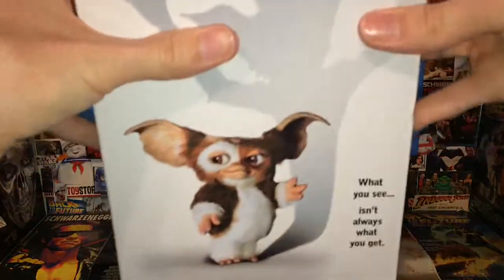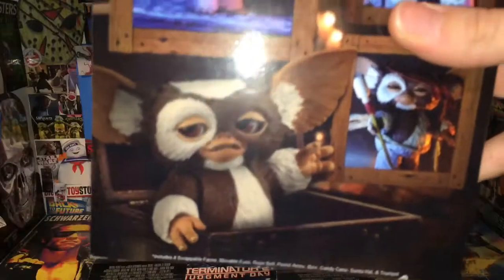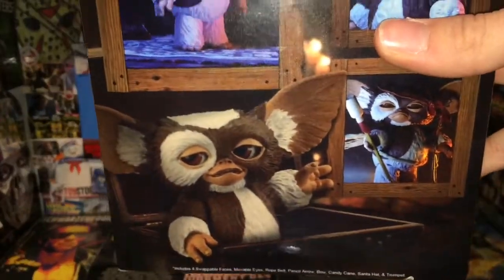It comes with 4 alternate heads, some accessories, a candy cane, and the Christmas hat, the Rambo outfit there. Pretty cool. I do like the front here. I wish it was like the Gremlins 1 poster, like the VHS version, not the DVD, but this one's fine. I do like this one a lot. But now we will have a look at number 5 on this list.